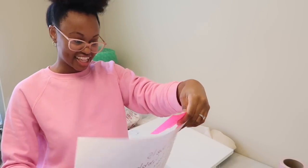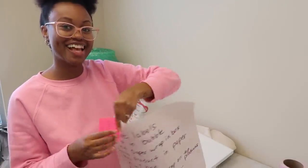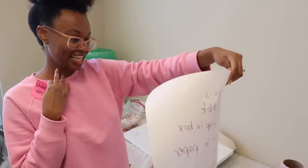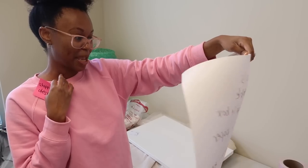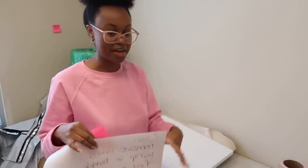This is his checklist. It's so cute. For when he's packing orders, he wrote this out so he can remember what to do. I think I'm gonna take a picture of this and type it up nicer for him, and then put it in a little frame down here, so that way we can put some more fun things on the wall. I don't have anything planned to put on the walls in here, but I was thinking, what if I got a whole bunch of frames?